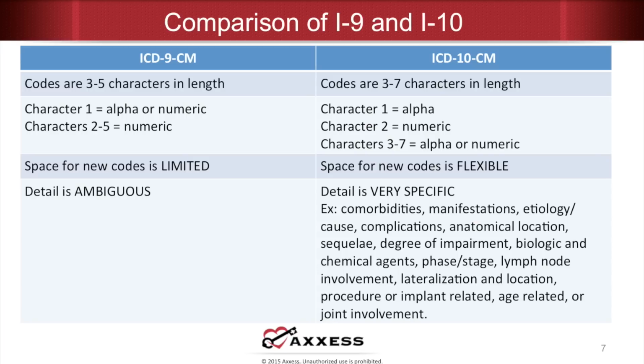All right, let's talk a little bit about the differences between I-9 and I-10 as far as how they're made and how the codes themselves look. This is important so that you get your head kind of wrapped around the ICD-10 code set and what it looks like. So ICD-9, of course, we know in I-9 the codes are 3 to 5 characters in length. In ICD-10, the codes can be 3 to 7 characters in length. And just like in I-9, not every code was 5 characters long. In ICD-10, not every code will be 7 characters long. Codes can be 3 or 4 or 5 or 6 or 7 characters in length.